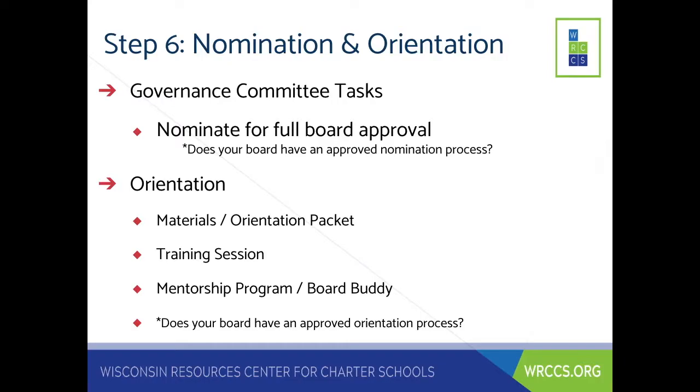So the first thing you want to do is make sure that as you end this presentation, you go ahead and ask your board whether you have an approved orientation process. And if you don't, go ahead and read our sample orientation manual and make sure that you've got the right steps and the right tools in place to help these new board members be successful.